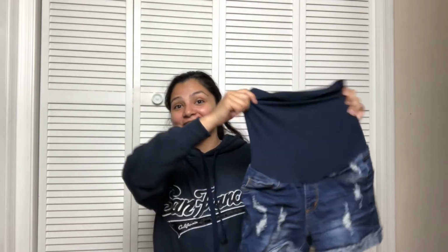So I got these at Ross for $8, you guys, $8. I was so excited because looking on Old Navy, they were selling for like 30, and even Target, like, you know, up in the 30-40 range, and I'm just like, dude, why is maternity wear so expensive when you're only gonna wear it for like a few months?